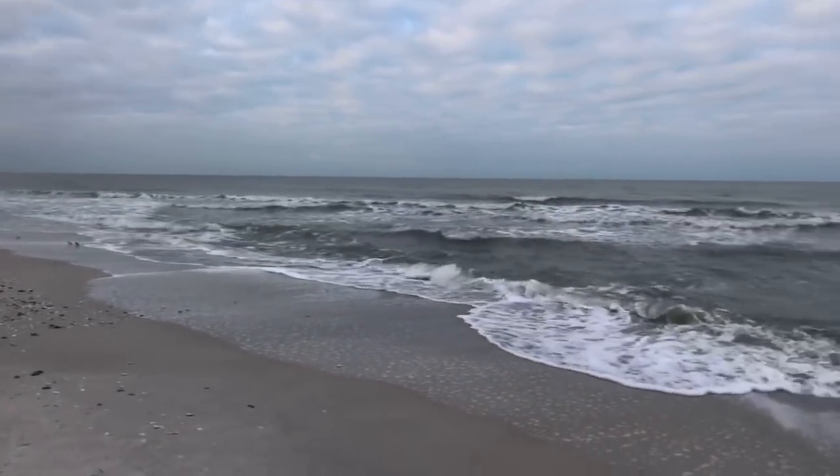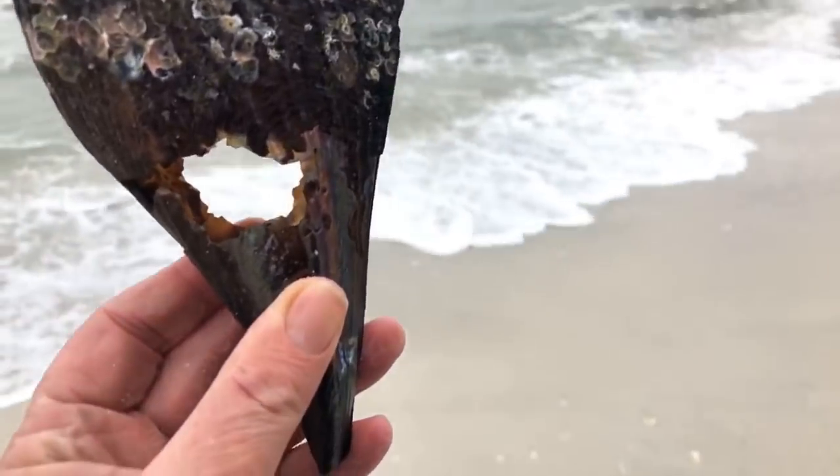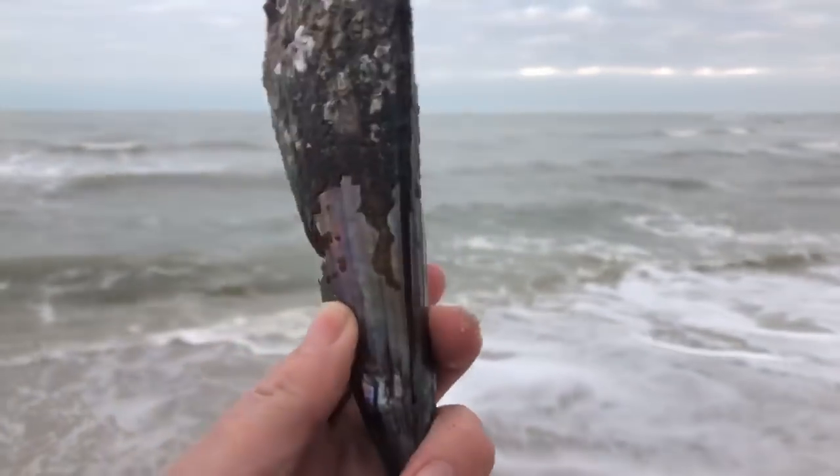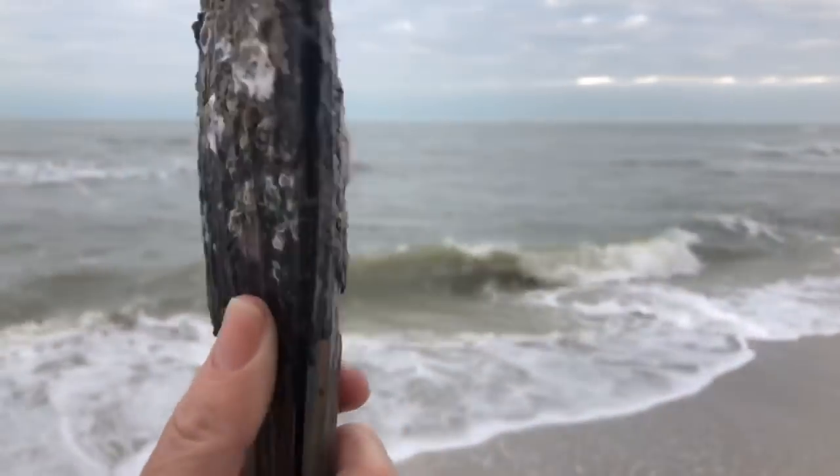There's a big pen shell here on the beach. It's got a hole right through it. It's a whole pen shell. It's got a hole punched right through it. The pen shell.